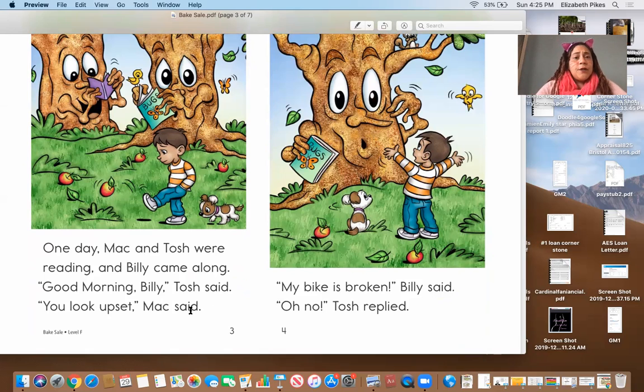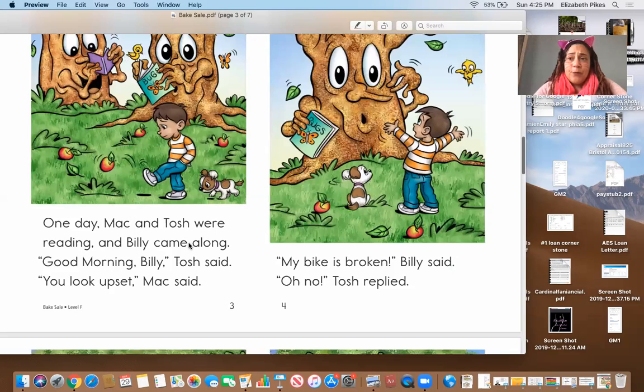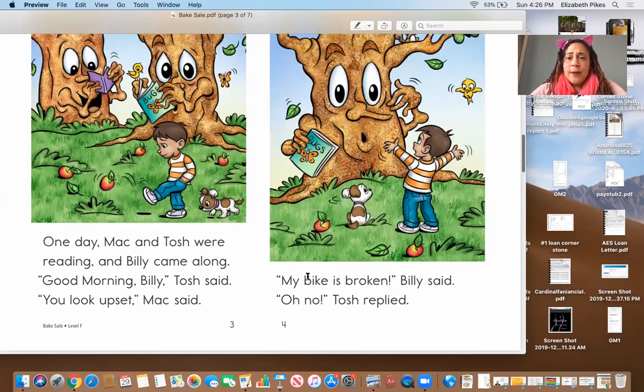So as soon as we look at this first part, who do we think Mac is? Who do we think Tosh is? And who do we think Billy is? Okay, let's keep reading and I want you guys to think about this, all right? So now we'll move over to page 4.